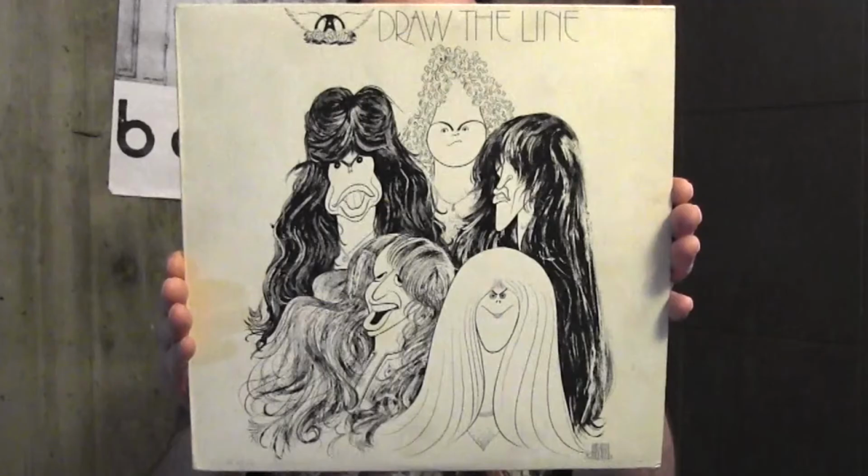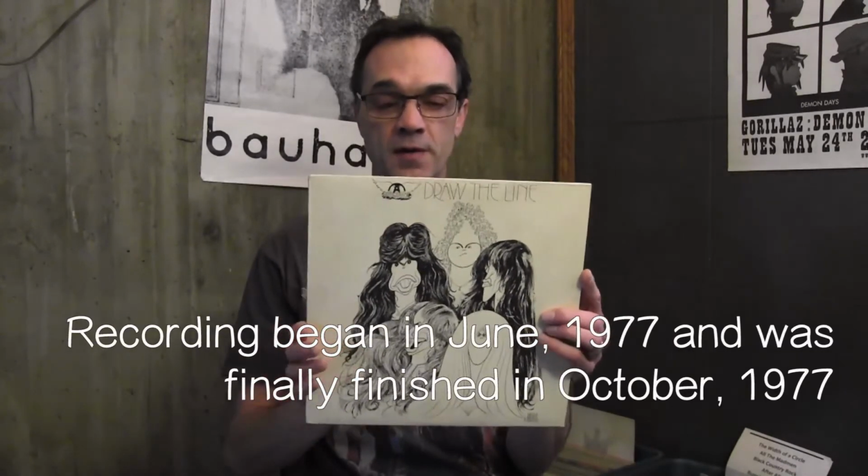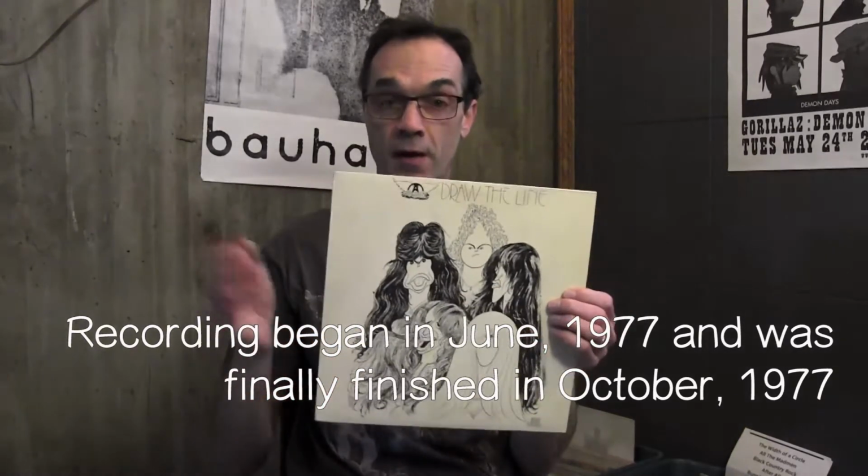Draw the Line. From 1977, this is when the cracks started to appear in Aerosmith. For much of this record, especially Steven Tyler and Joe Perry were pretty messed up. They didn't really show up a lot of the time. Steven Tyler was locked up in a bell tower shooting at geese and things like that.